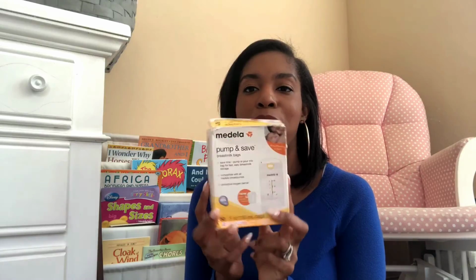All right, and then we all know these, my pump and saves. As you can see, I use this box a lot because it's falling apart. But these pump and saves, once you're done with a bottle and you know that you want to store it, and you don't want to just keep it in the bottle, you can put it in a pump and save and throw it in the freezer. I would put these, label them, put these in the freezer at work, and no one would actually open these because it's sealed. They were frozen, and so the creepos didn't really think anything of it.